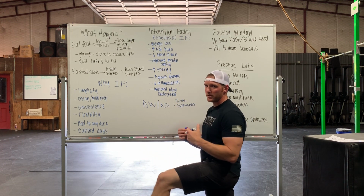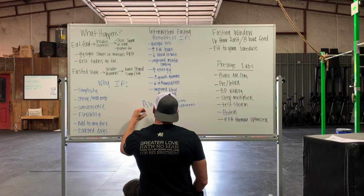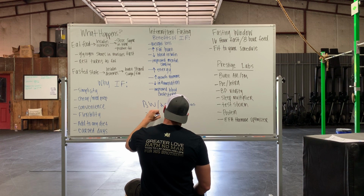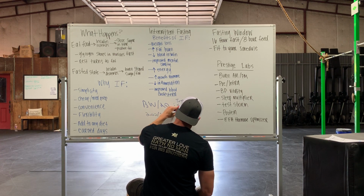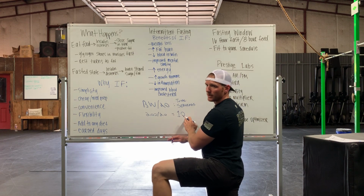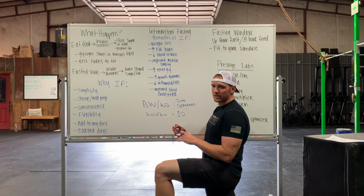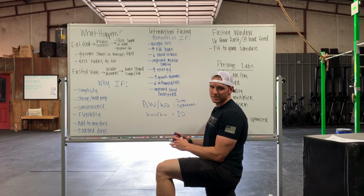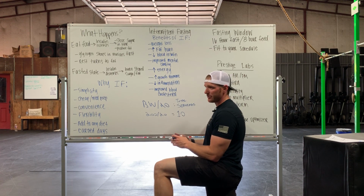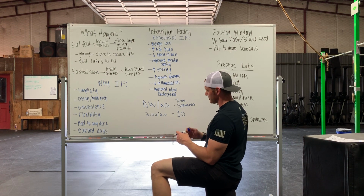Total servings. So if we use someone, let's use me for example, right? I'm a 200-pound male. So 200 divided by 20 is going to equal 10. So I have 10 total servings, right? Total servings of proteins, fats, carbs. The vegetables, I'm not going to tell you to not eat your veggies, right? What your mother or grandmother told you however long ago, make sure you eat your veggies, still holds true.